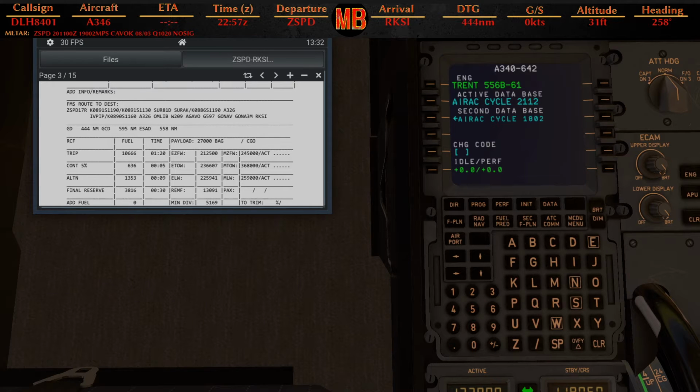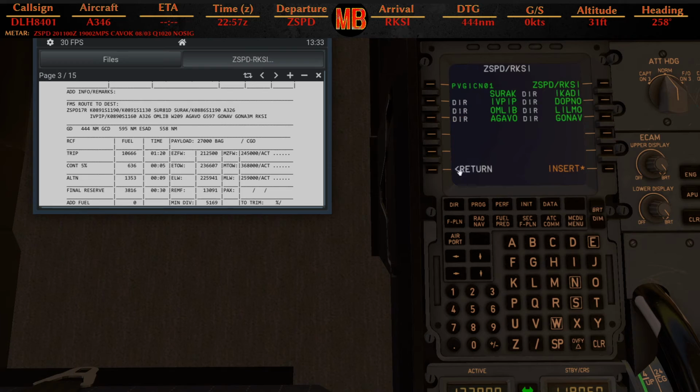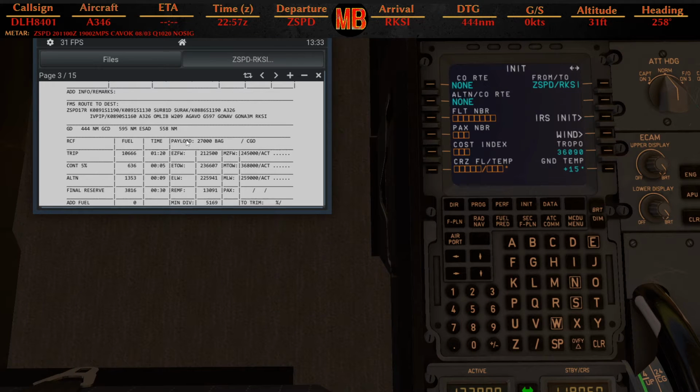So let's start with the data. Go to aircraft status. These are the engines, they're good. This is the Eric cycle, it's also no change code and no idle performance changes, that's good. Let's go to init then. So we're going to go from Zulu, Sierra, Papa Delta to Romeo, Kilo, Sierra India. And we're not going to use this now, because I want to program it myself.